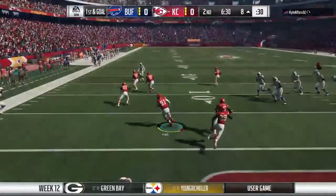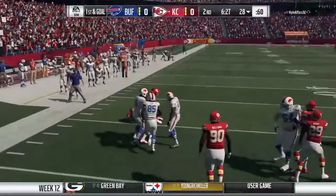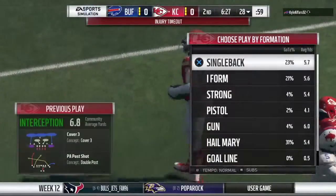Into heavy traffic, and it's intercepted. Picked off by the linebacker, Tamahali. And he'll take it all the way up near the 30-yard line.